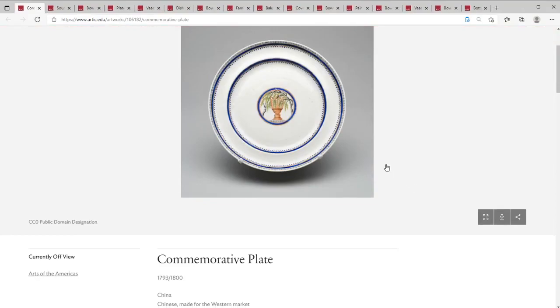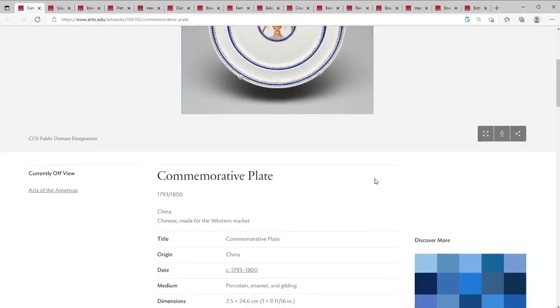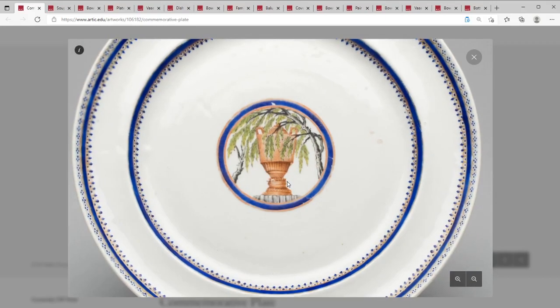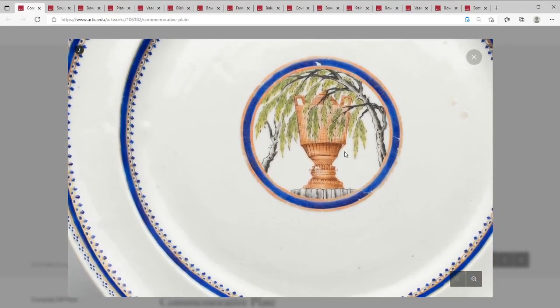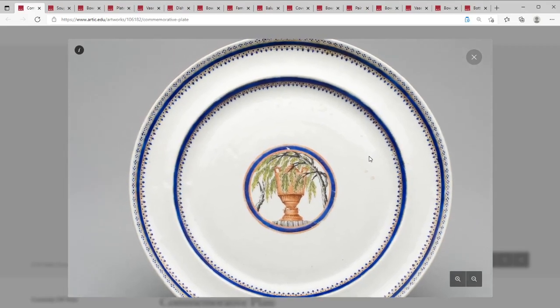And so we have, yes, we're starting to move on a little bit, made for the Western market. I would think this was made for either the American market or Europe, but something is telling me that this is actually for the French market, or even though it's got the American colors, something about this just strikes me as being for Europe.